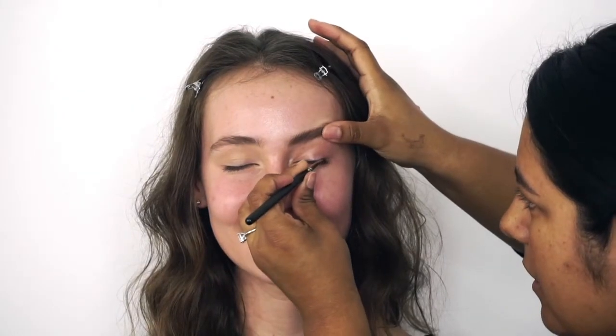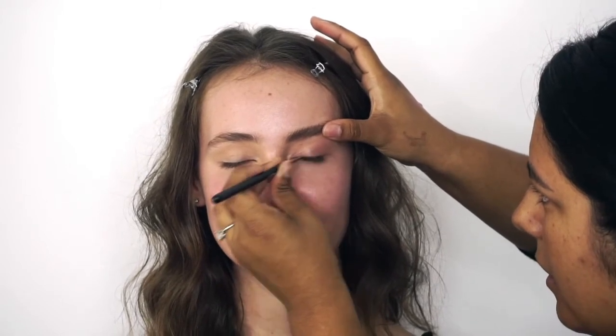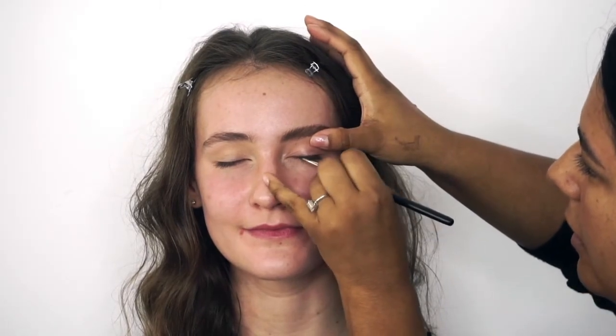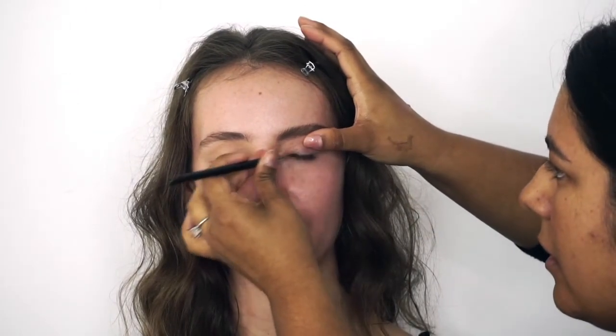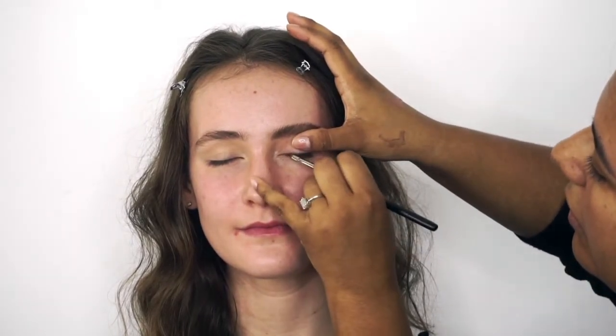So another great thing about the Boy Brow is I went ahead and used it as a liner, and because it is a brow product, it does set pretty quickly. So if you just want to work a little quicker than you would with a gel liner or even a powder, that's going to help you out, but you don't have to be too careful. You can just smudge it around.